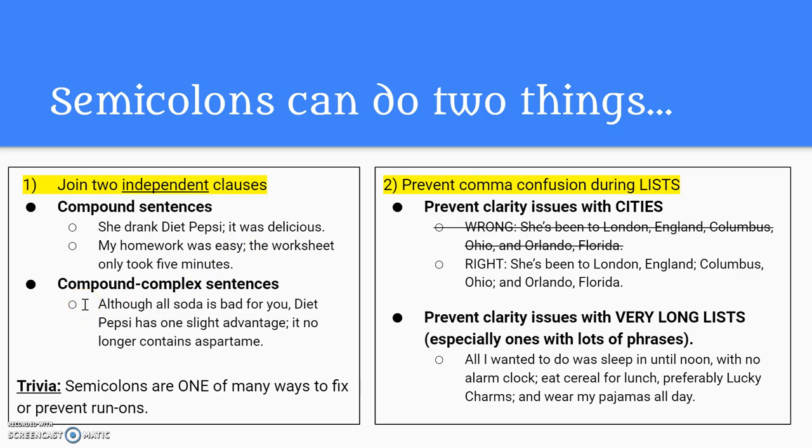Compound complex sentences can use semicolons as well, but don't have to. For example, "Although all soda is bad for you, Diet Pepsi has one slight advantage; it no longer contains aspartame." So first I have the word although, which is a subordinating conjunction, or an AAAWWUBBIS word, kicking off a dependent clause. Then an independent one, semicolon, and then a second independent one. So, as trivia, semicolons are one of the many ways to fix or prevent a run-on. For example, if you remember from past videos, I can't just put a comma alone between two independent clauses, but I can just put a semicolon there, and that's legal.